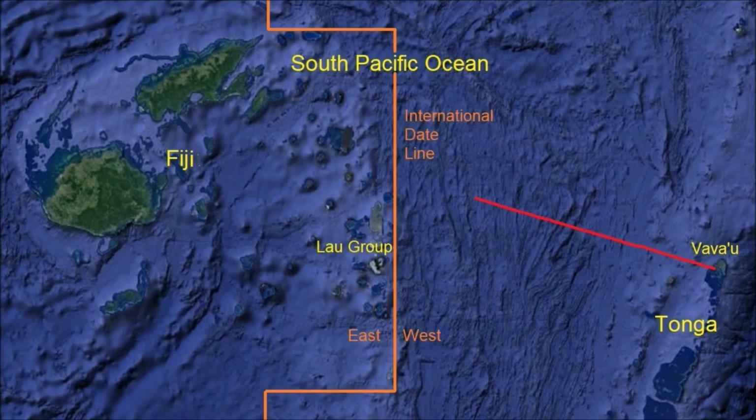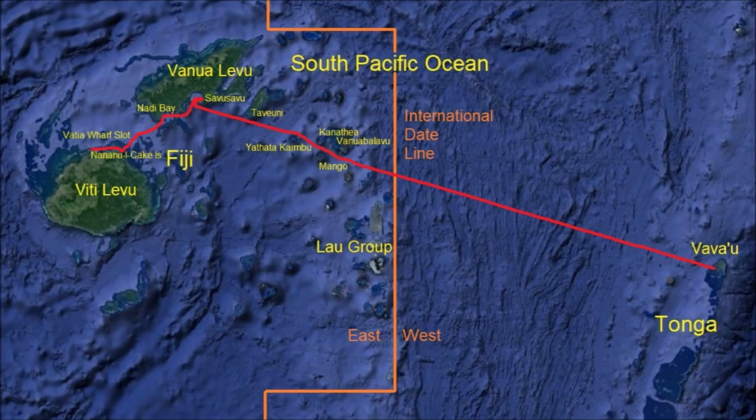We crossed the international date line where west becomes east, through part of the Lau group, and then on to various locations. Not the least, Savusavu, where we would spend a bit of time, and then down around various other bays, islands and locations, right around to Buddha Point Marina, and then Muscat Cove and beyond.